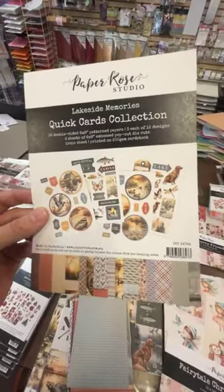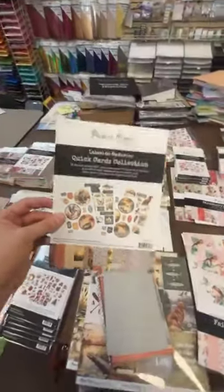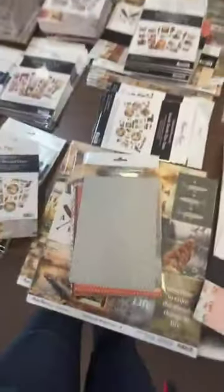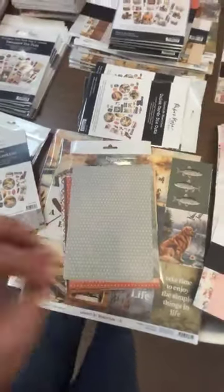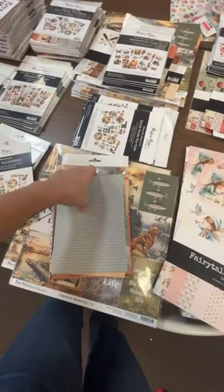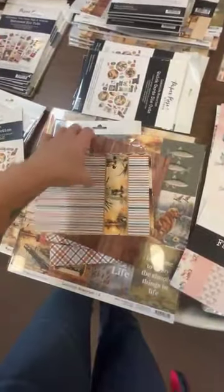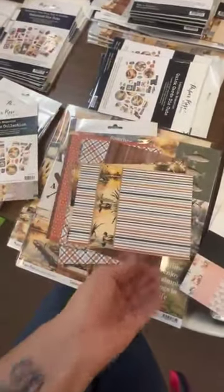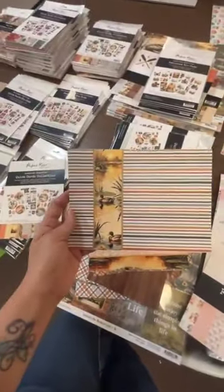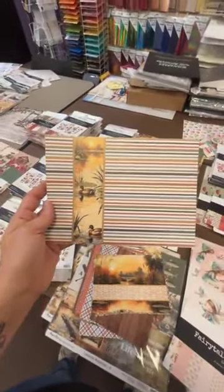All right, so we've got Quick Cards collection. If you have not seen the Quick Cards before from Paper Rose, Linda just opened this one up for me. So let me show you how their Quick Card kits come, and then that way it gives you an idea what the bees and butterflies is going to be like. So you've got this great 6x8 paper in here, but what makes their card kit so special is they take their 6x8 prints and they print them, so you've already got this great layered effect going on.